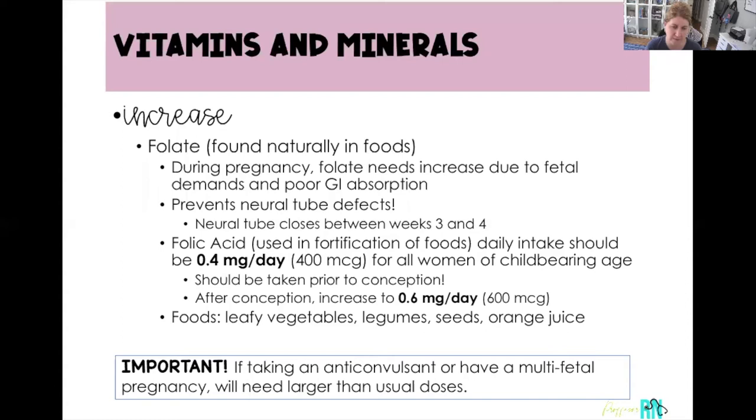So folate or folic acid is important pre-pregnancy. We want women to be consuming adequate amounts of folate or folic acid before they become pregnant, so that when that neural tube is developing and forming in those first several weeks after conception, we don't have what is called a neural tube defect develop. We want that neural tube to close completely from head all the way to tail. Pre-pregnant women should be consuming 0.4 milligrams per day of folic acid, which equates to 400 micrograms. And once that mom becomes pregnant, that's going to increase to 0.6 milligrams per day or 600 micrograms.